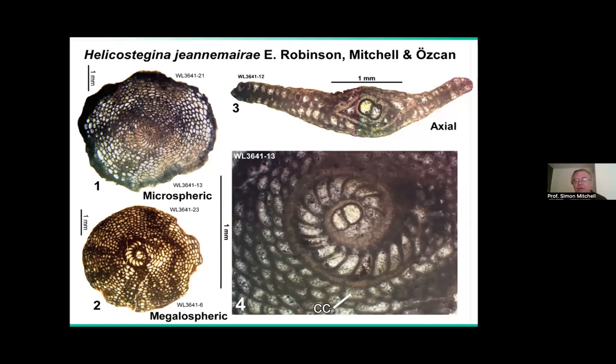For the simple reason, if you look in the axial section in number 3, you'll see that these things are not flat, they're curved. So cutting through them, it's very difficult to actually cut through a true equatorial layer, although you can get it with very symmetrical specimens. So there's a microspheric specimen and a megalospheric specimen. And then on the bottom right, you can't see the R chamber, but you can see the two rows of chambers that grow around the primary spire, and then a closing chamber, which then gives rise to this orbitoidal growth pattern.